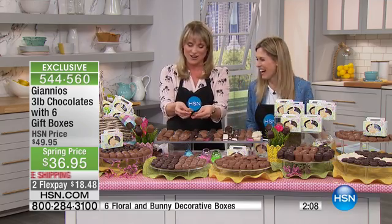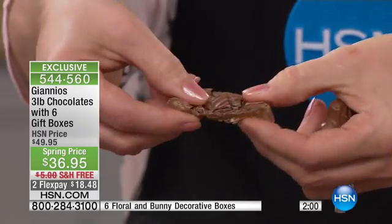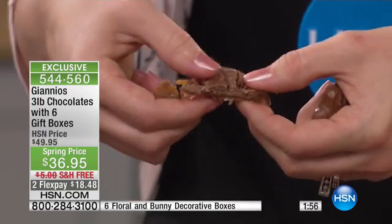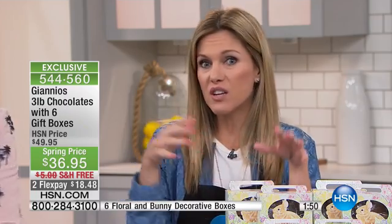I think you're right. It's all about my mindset. It's like at 3 o'clock, have your Giannios piece of chocolate. You deserve it, and it's good portion control. Let's say you just pack one for your lunch when you're going to work, or for that afternoon snack for the kids, you know that it's individually wrapped, so you don't have to worry about all the little grubby hands digging through the chocolate.